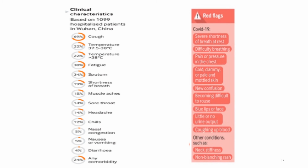So the clinical characteristics based on over 1,000 hospitalised patients in China, 69% have cough, 22% have a temperature between 37.5 and 38 degrees Celsius, 22% have a temperature greater than 38 degrees Celsius, 38% have fatigue, 34% have sputum, 19% have shortness of breath, 15% have muscle aches, 14% have sore throat, 14% have headaches, 12% have chills, 5% have nasal congestion, 5% have nausea or vomiting, 4% have diarrhea, and 24% have any comorbidity.